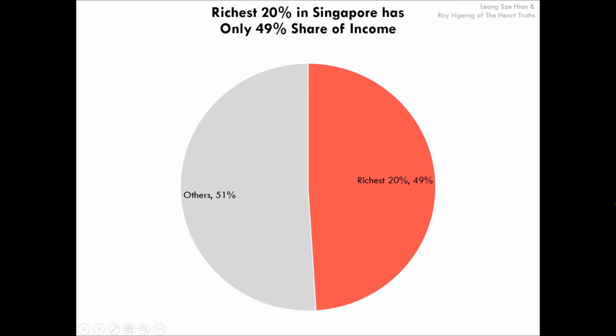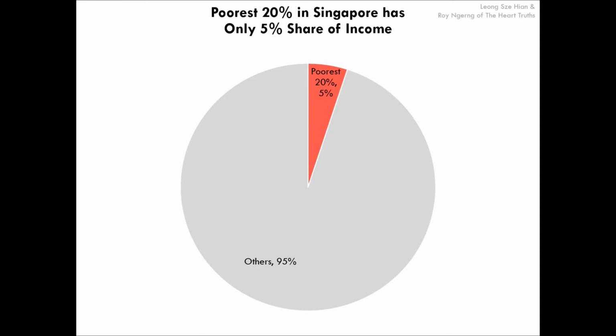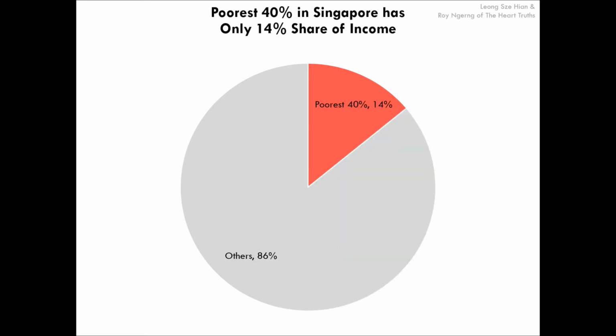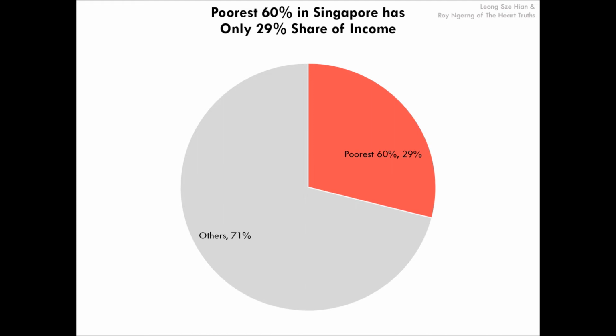And this is only the statistics from 1998 because we are not able to locate the statistics from later years. So we can see that the poorest 20% only have 5% of the income, and the richest 20% have 49% of the share of income in Singapore. What about someone who is poor in the 40% zone? The poorest 40% in Singapore only have 14% of the share of income. For the poorest 60%, they only have 29% of the share of income in Singapore.